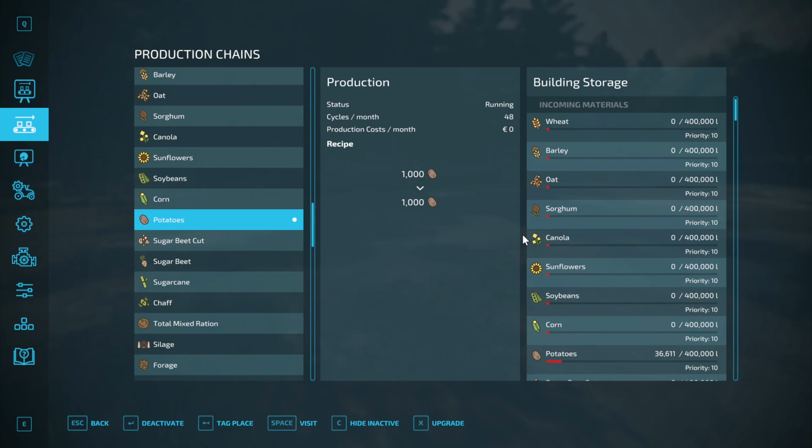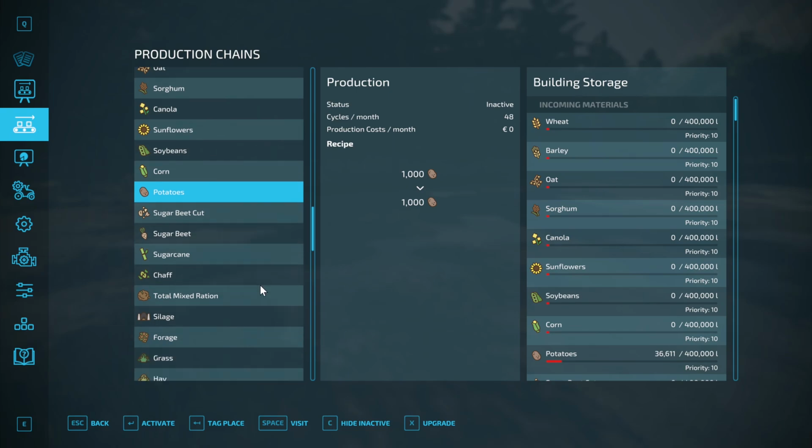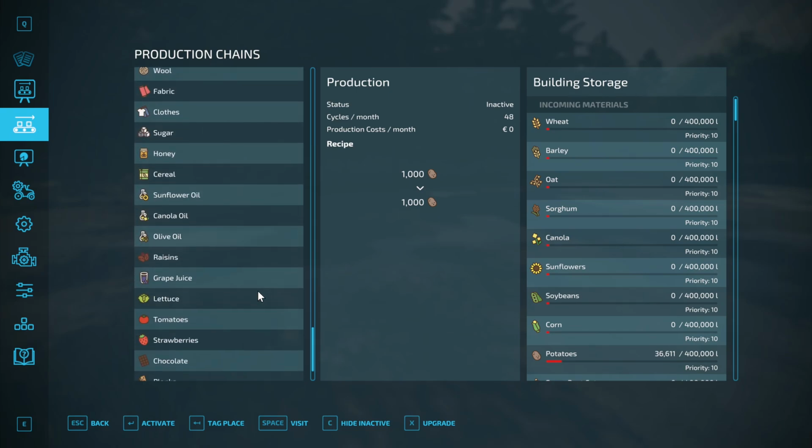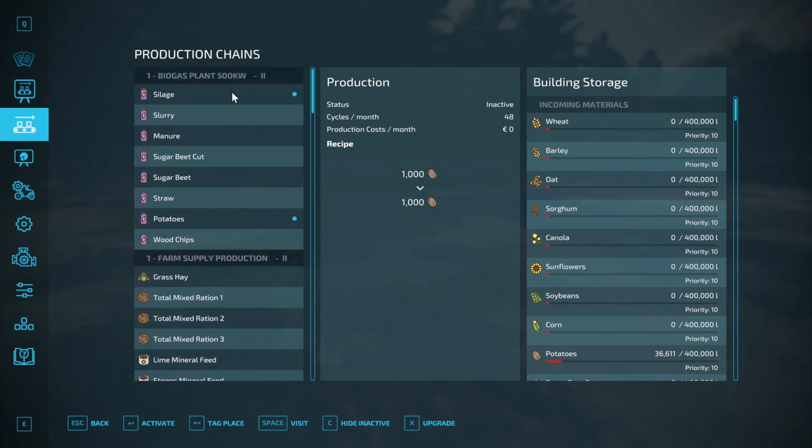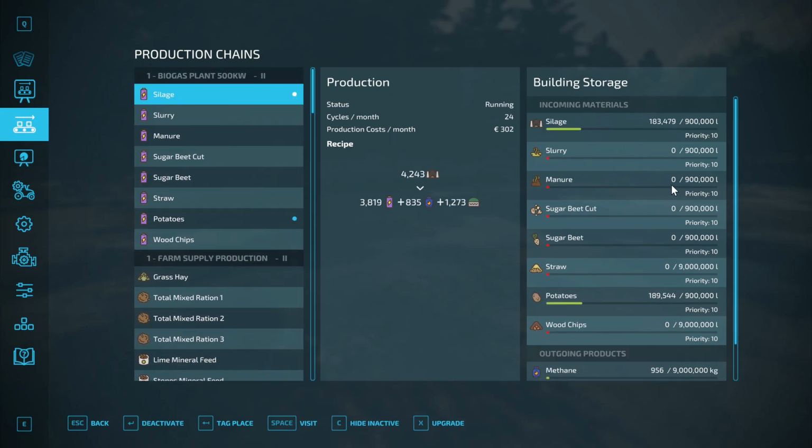Cost? No, it's a 0. So it does cost nothing. So we don't need to do that because it's done it all. Oh no, 36 tons. We'll do that another day, or we'll keep them. No, we'll do it another day. So if we now go through till the morning, we've got 183 tons of silage, all we did.